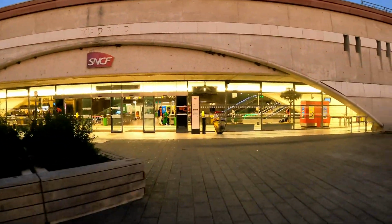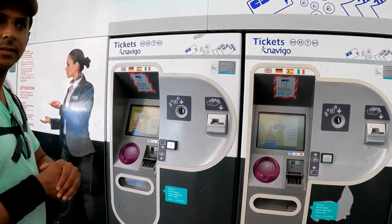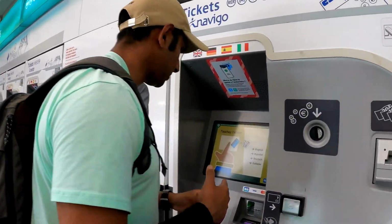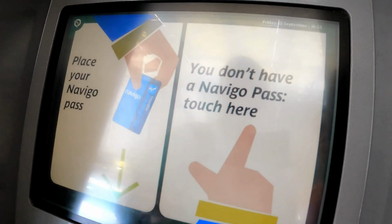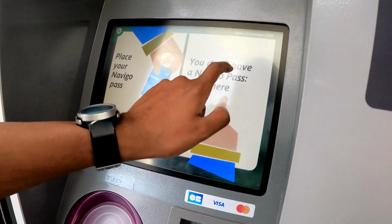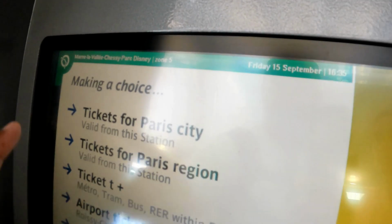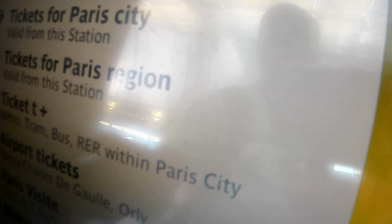Right, so after we take the bus, we're heading for the train station for the first time in France. I'm gonna buy some tickets to get to the Eiffel Tower. You go to English and you can get one of these passes. If you don't have one of these passes, you just go here, tap. I would like to get all day tickets, so I want a metro, tram, bus.